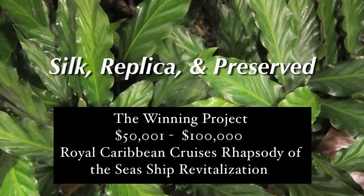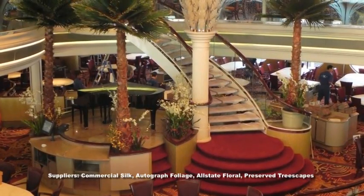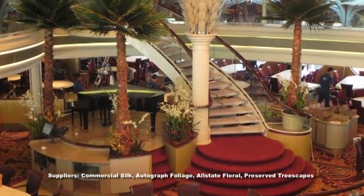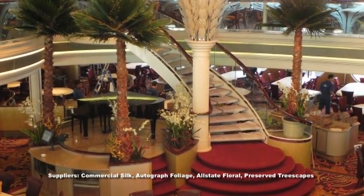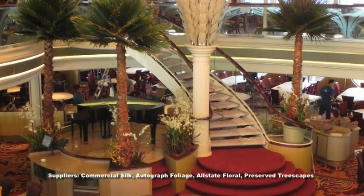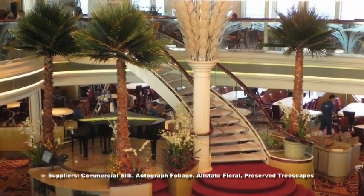In the $50,001 to $100,000 Silk, Replica, and Preserved category, an award of excellence goes to Royal Caribbean Cruises Rhapsody of the Seas Ship Revitalization. Royal Caribbean Rhapsody of the Seas is definitely a one-of-a-kind floating hotel. Cruise ships go through a renovation process every 5 to 6 years. Part of the revitalization process is the upgrade of furnishings and new interior plants for all venues.